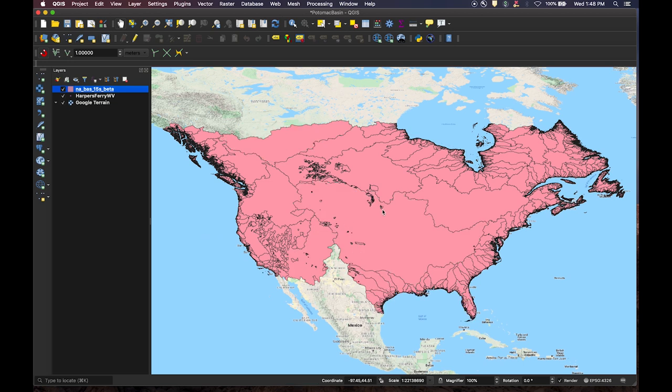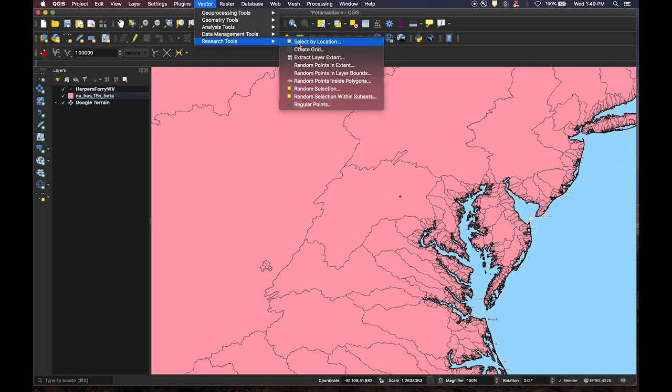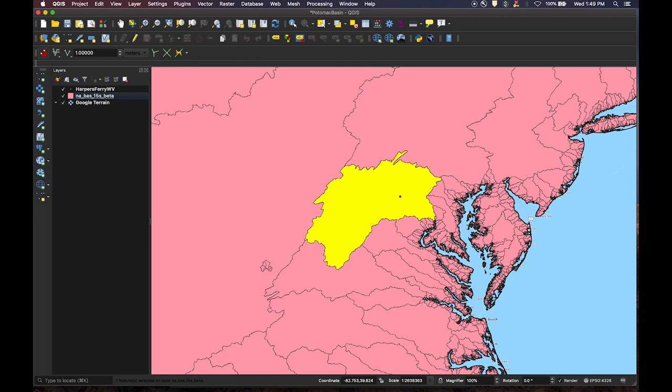Since I'm only concerned about one specific location, and that location is in fact Harpers Ferry, West Virginia, what I want to do is subset just the river basin that intersects with the location of Harpers Ferry, West Virginia. So I want to take a subset of this one basin that we can see here. To do that, I'm going to come up to Vector, go to Research Tools, and go to Select by Location. I'm going to select from the river basin shapefile, which is the one that's already selected, and I want it to intersect with the Harpers Ferry, West Virginia point. And yes, I want to create a new selection. If I click Run, you can see I now have that river basin selected.